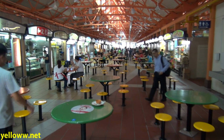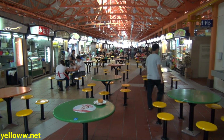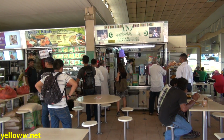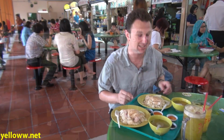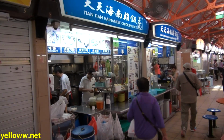But now the question is, how do you know what to order? Many of these hawker centers have an array of choices. This one, the Maxwell Road Hawker Center in Chinatown, has over 100 food stalls. The local wisdom is to find the food stall with the longest line, because if people are willing to stand in line for it, it must be good. The most famous thing to get here is the Singaporean chicken rice from shop number 10.